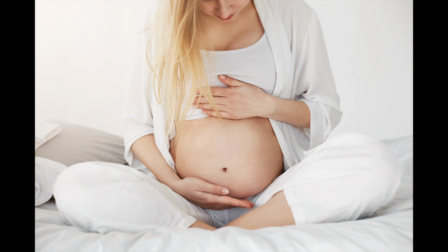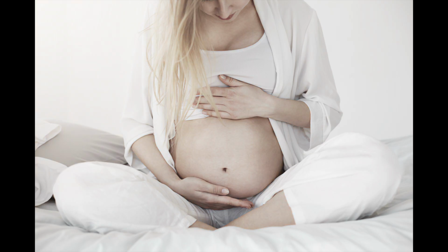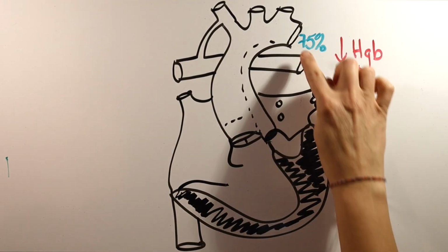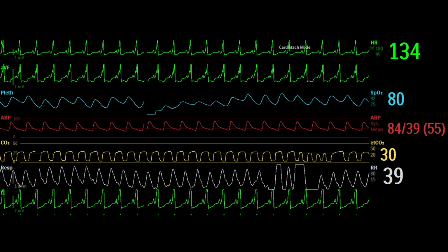When I was pregnant, I was anemic. That's why I craved meatballs. I was pale, but my oxygen saturation wasn't low. I wasn't cyanotic with my anemia. But in our patients with single ventricle cardiac anatomy, saturations go down when hemoglobin concentration goes down, and a transfusion of red cells will make the saturations rise.